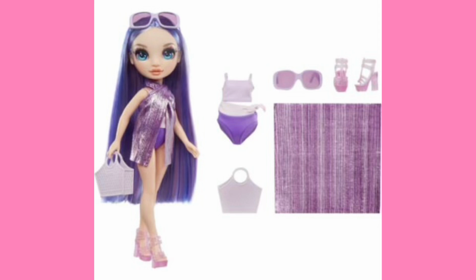The bag is made out of plastic instead of fabric. Her shoes are clear. They're made of that jelly material, but they're heels and don't fully cover the foot, so I don't dislike them. I'm personally fine with them. The sunglasses are cute, and the doll does have a cute face overall.